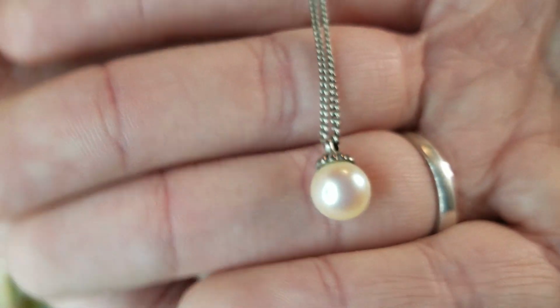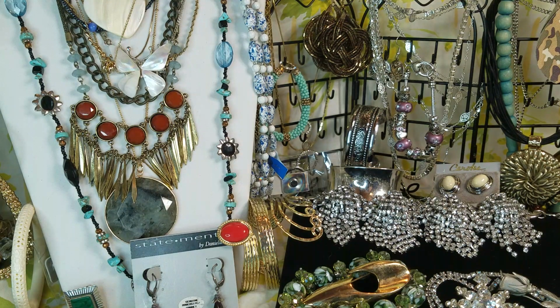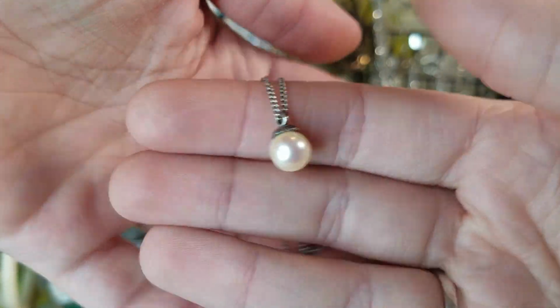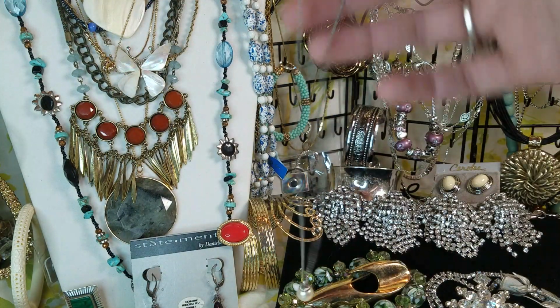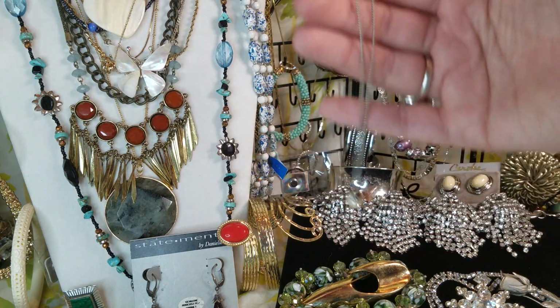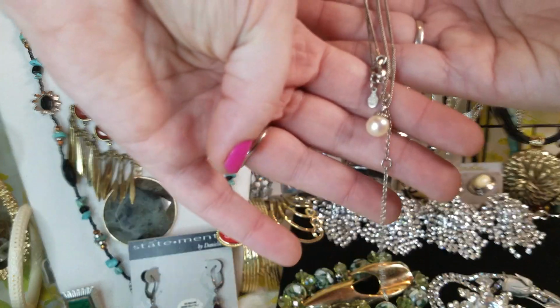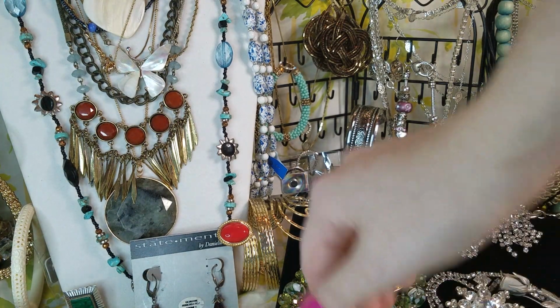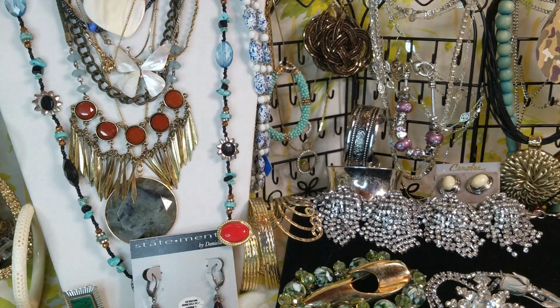Let's look at this beauty. This is a beautiful, very sweet, and very well-made Premier Designs necklace with a 4-loop extender on it. So again, it'll fit just about everybody. Usually their stuff is sterling plated. This is a real pearl. Absolutely beautiful. Very classy, classic. Love it. I'll do $5.50 on this.